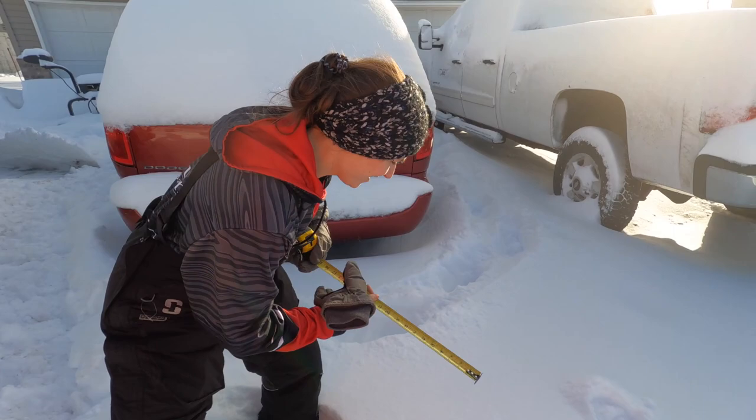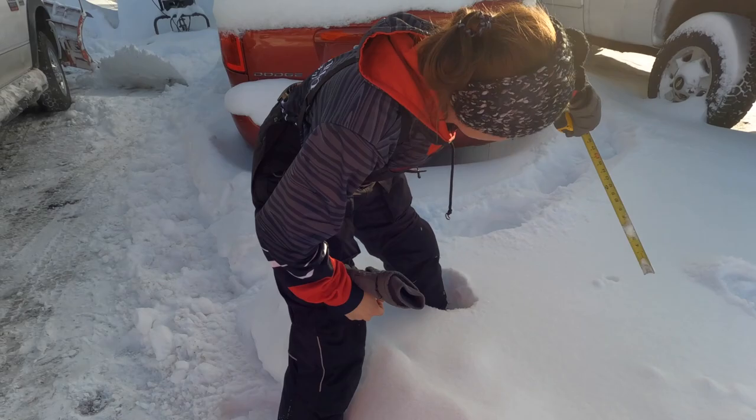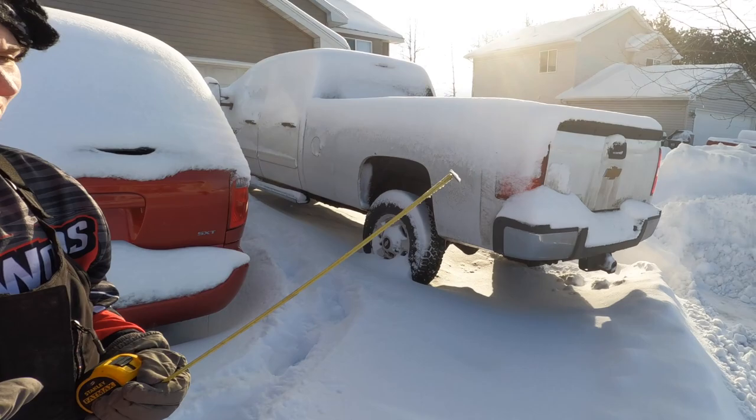All the way down. Oh, 10 almost on the dot. 10 and 40. Yeah, I would guess between 10 and a foot somewhere. It all depends on which way the wind blows. Yeah, I suppose, right? Yeah.